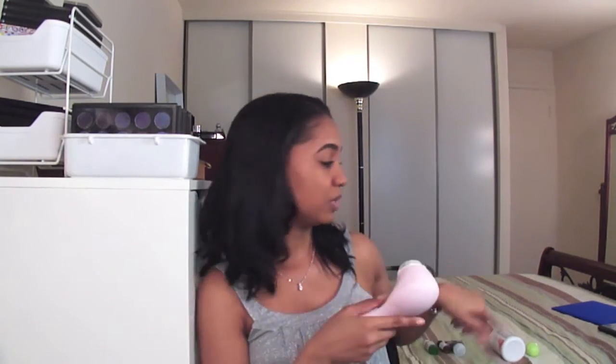I also definitely love my Clarisonic. This is the Clarisonic Plus. I use this probably 2 times a week. I have my face wash, so I'll use a little bit of my face wash and just work it into my skin with this brush. And I've really loved having this as a part of my skincare routine because it really helps to work the cleanser into your skin.